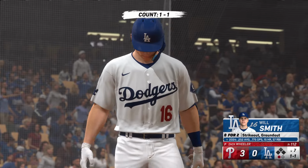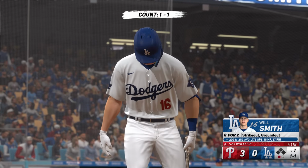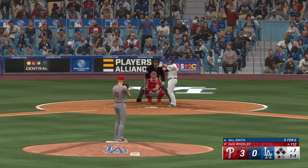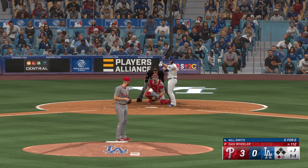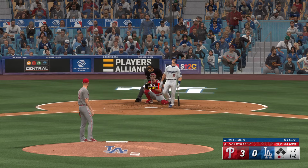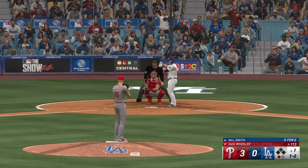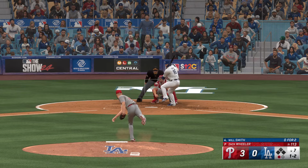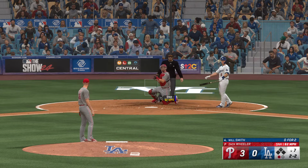And up to the plate is Will Smith. Why to kick the pitch? Way out front for strike two. Oh, that's that slurve right there. He threw it extremely well. Talk about just a ton of breaks. So tough to get that barrel to. And that one almost hit him.